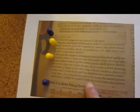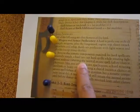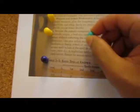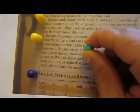Okay, now in that breakdown, we were at the normal arcane spell failure chance without incurring it. So we get a green one here without stabbing ourselves with multi-pins. Really good. I think I'm going to take these things out and put them on a board so I'm always not pulling, because I've got backup boards, because that's dangerous. Okay, that was the normal thing.